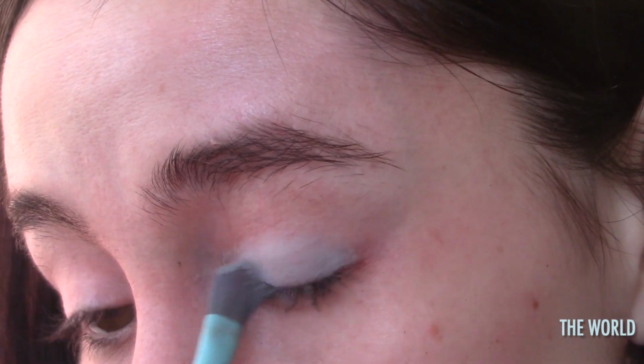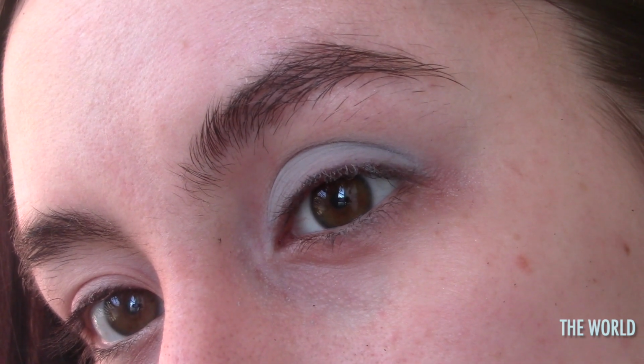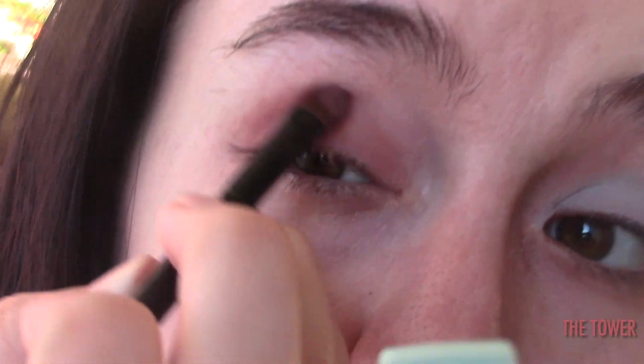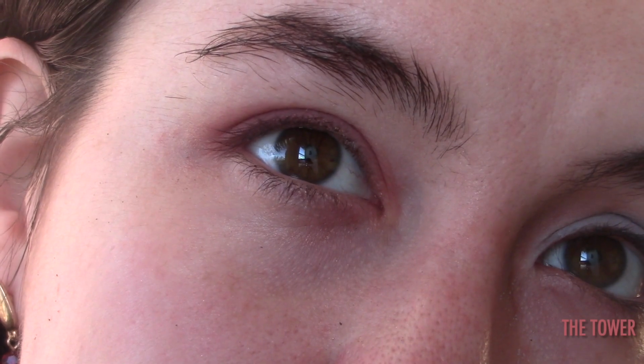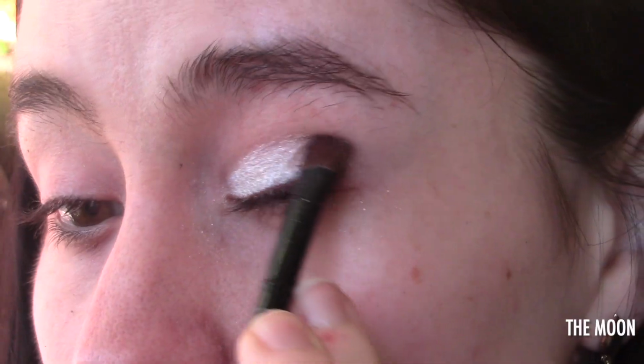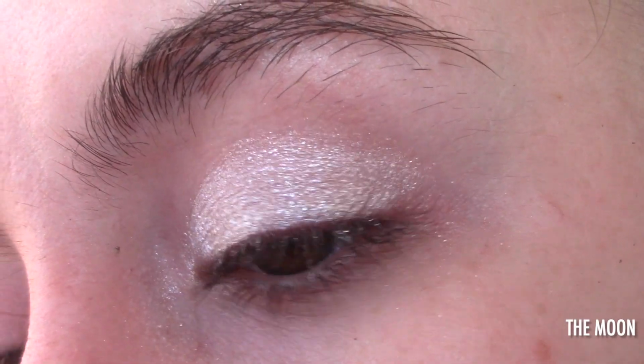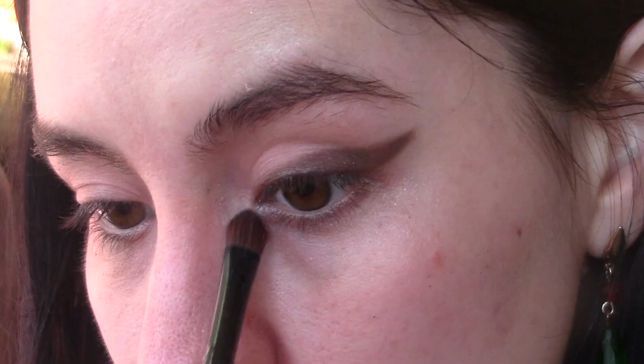Next is The World, which is a nice robin's egg blue, but has a little bit more gray in it. It's definitely the one that I had a harder time building up, but still was able to get there. The Tower. It's a nice dusty mauve, one of my favorite colors to wear on my lips. Another one you could definitely wear on your cheeks. Next is probably the best shimmer in the palette, which is called The Moon. It's so icy and sparkly that I end up using this as highlighter a lot. And lastly, The Hermit, a nice matte brown, perfect for doing a smoky eyeliner.